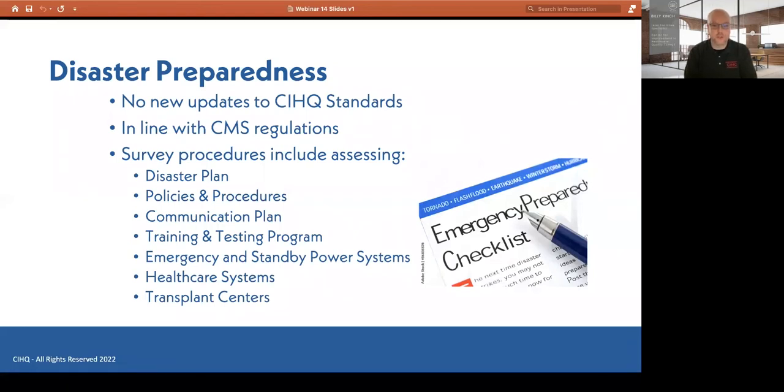Then we're going to take a look at your policies and procedures, and these are going to be things that are a little bit more specific, more detail oriented. There are a list of policies and procedures that you're required to have, and again, to make sure that those are updated every 2 years. And then the communication plan we'll take a look at, make sure that everything is current. You have the contact information of people that you may have in a contract, people within your community, your employees, your physicians. Do you have backup communications in place?